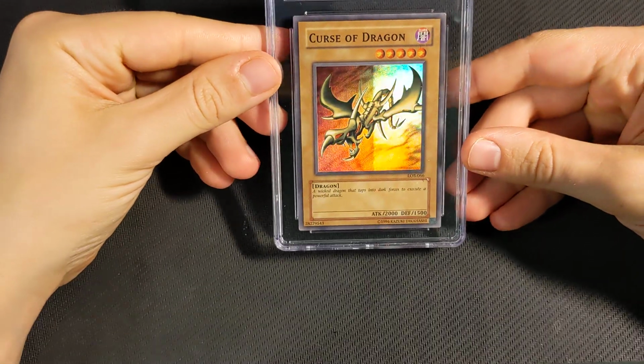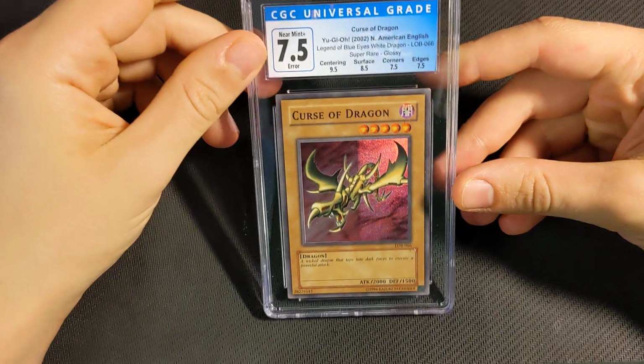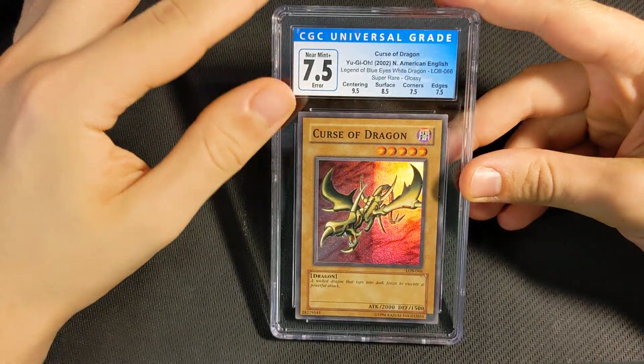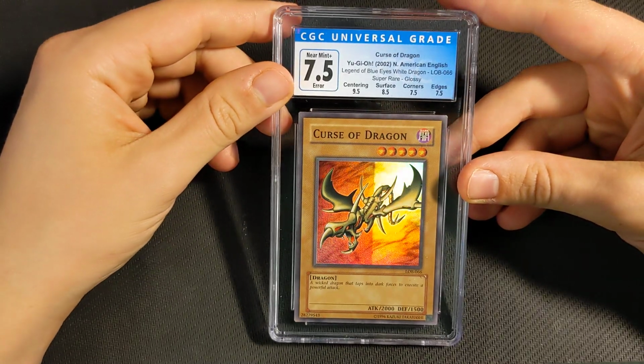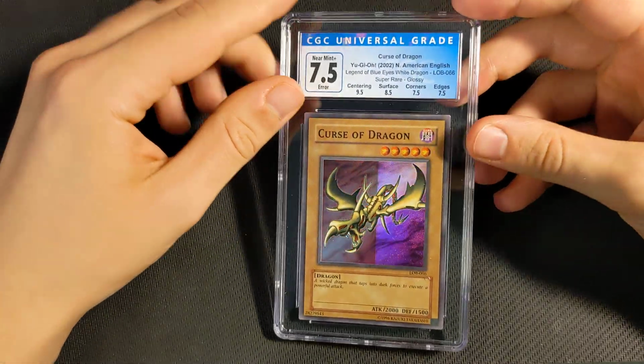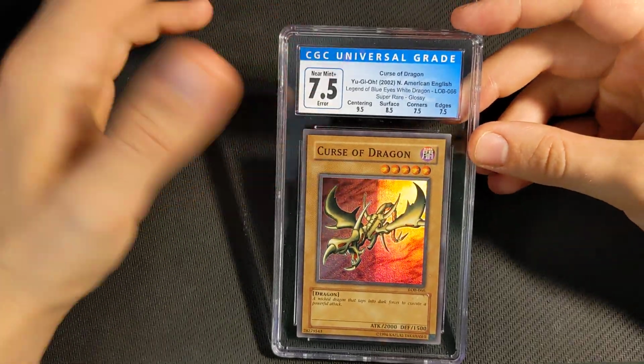Right, next up is a foil line error, Tyrant Dragon in Unlimited. This wasn't a very minty card. It's got edgewear, cornerwear, stuff like that. So yeah, again, I thought it would get somewhere in the 7 range, and it got a 7.5, so that's a solid grade, to be honest. I mostly chose to slab it just because I have a first ed slabbed as well with the foil line error, so they kind of look cool together.